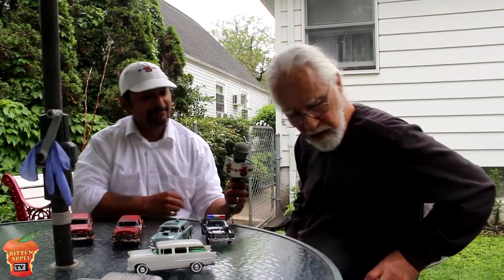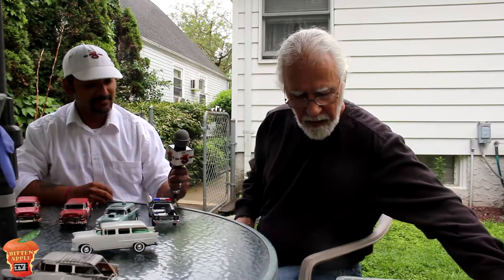Any other new cars, projects you're working on? Well, I just want to say, this is another one, another junk car that I did.